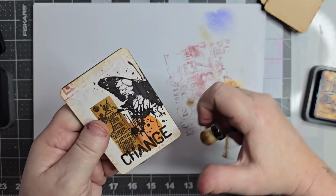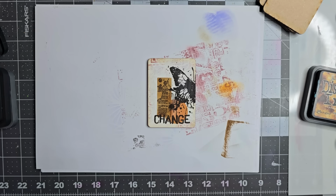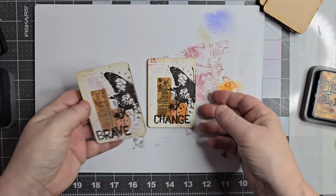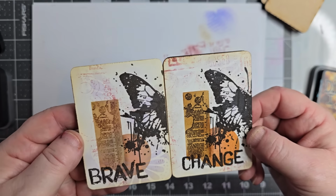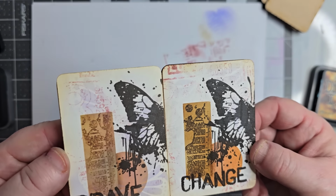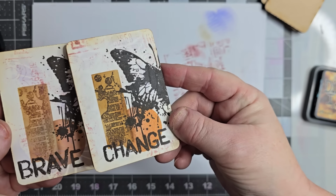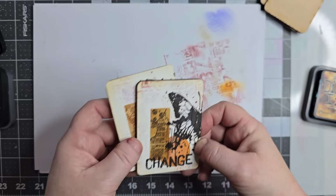So there you go. That's that one, which is this one. Colours might be slightly different, but that's the idea. I love it. And it's so flat and it looks quite 3D. I love it. So that's your second one.